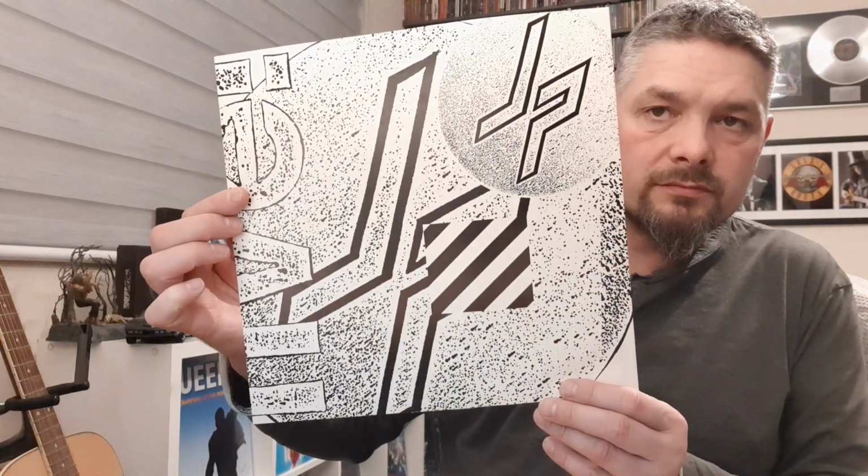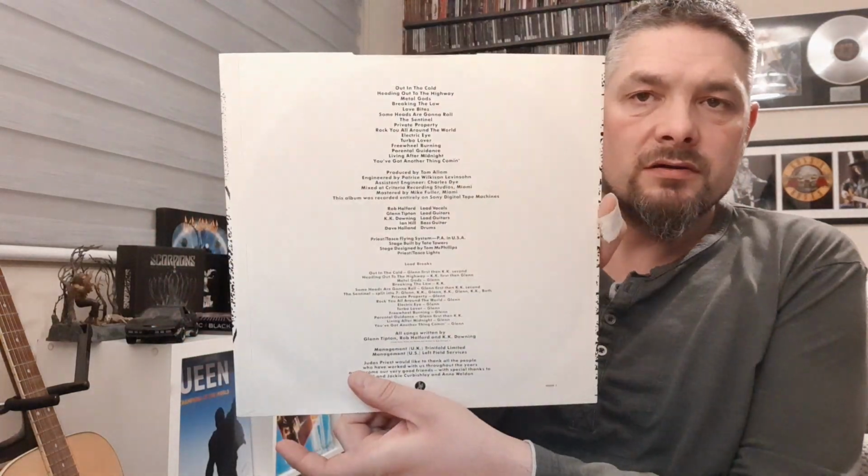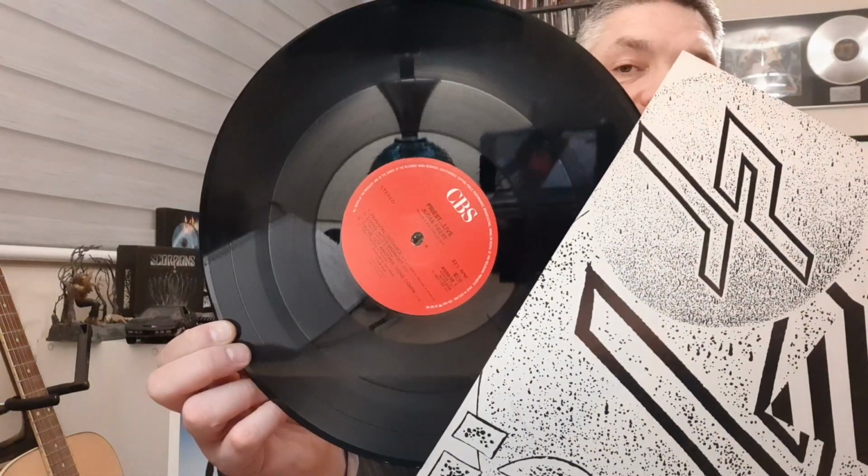This, I think, is the other record, just like that, with the song titles on there, and again, it's just like that inside. I thought there was a poster in here, but I must be wrong. I'm sure, I don't know. Let's have a look. No poster in there.